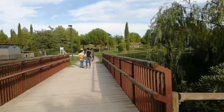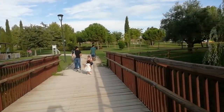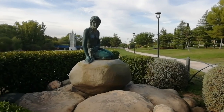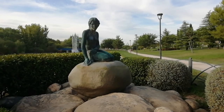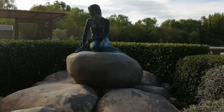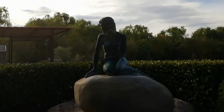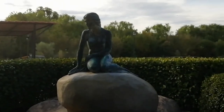And we're going to the mermaid. And here is the little mermaid of Denmark, from the book of Hans Christian Andersen. Yeah, the Little Mermaid of Hans Christian Andersen.